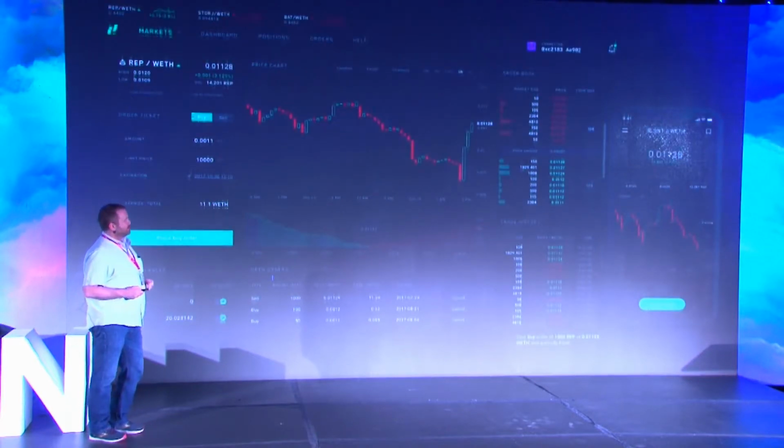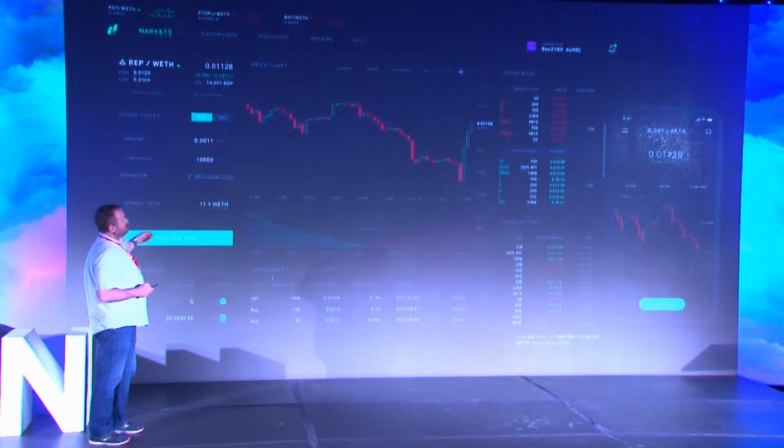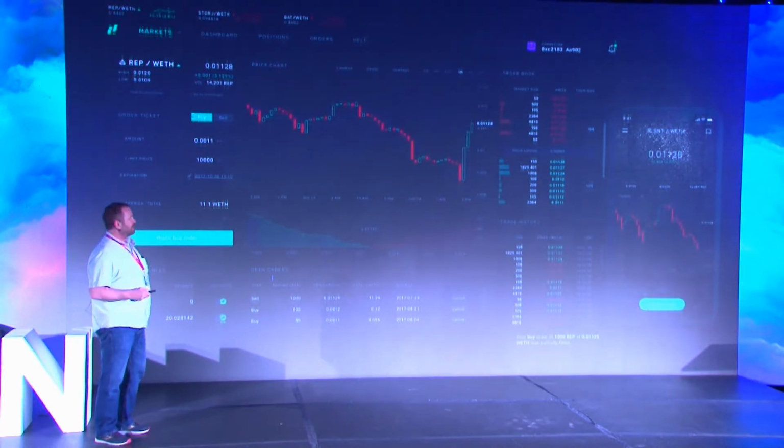This is what Paradex looks like. It's got a traditional order book, order ticket. There's a mobile view that looks very familiar, very intuitive. Open orders and history, dashboards, and all the information you need to keep your situational awareness very high. We're trying not to make compromises just because it's blockchain.